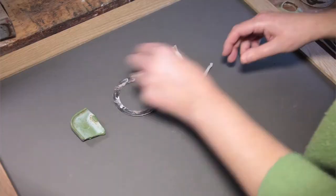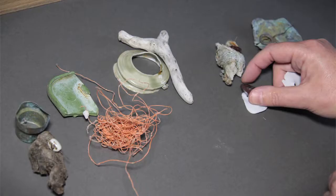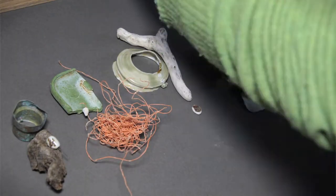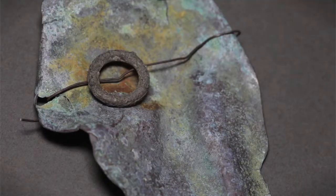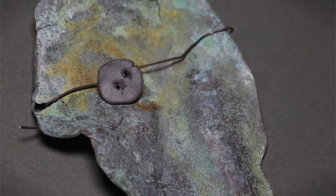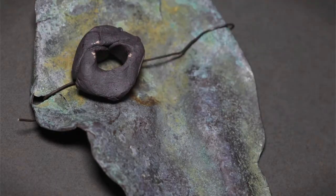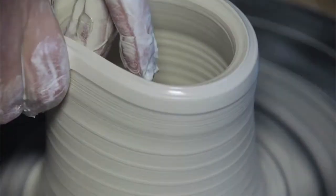When I pick things up, I put them in my pocket. If they're lucky, they get washed and sorted into a drawer. At some point, a few weeks later, it could be a few months, it could be a year, it'll catch my eye again and I'll pick it up and I'll think, oh, I know what that will go with. And then I start to put different pieces together.